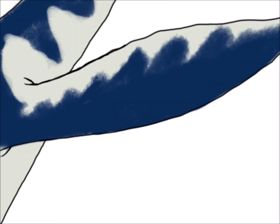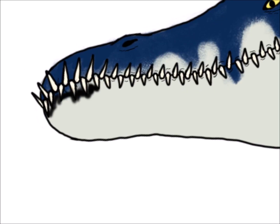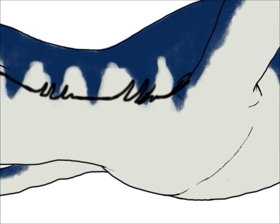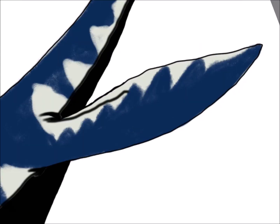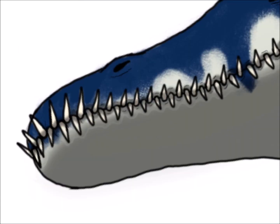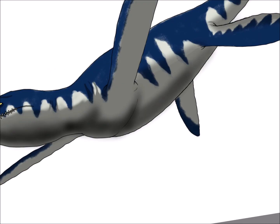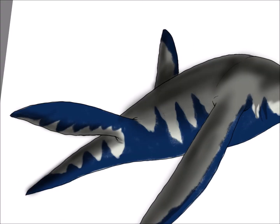Anyways, even though the size was nerfed down, it was still the apex predator of the Jurassic seas and probably hunted in groups. So for my Liopleurodon, I gave it patterns similar to the Walking with Dinosaurs version as a tribute to the show, but I changed it to blue to match the ocean colors, and of course made it to the size similar to the real animal. So here is my Liopleurodon.